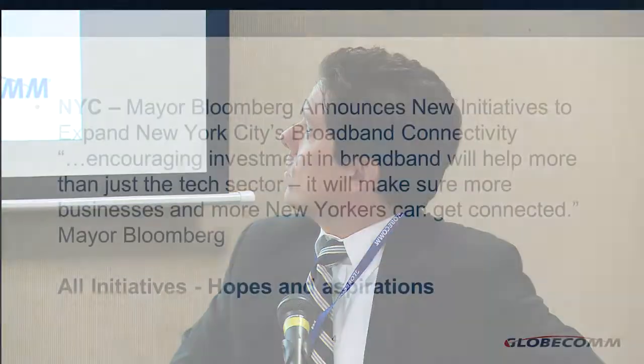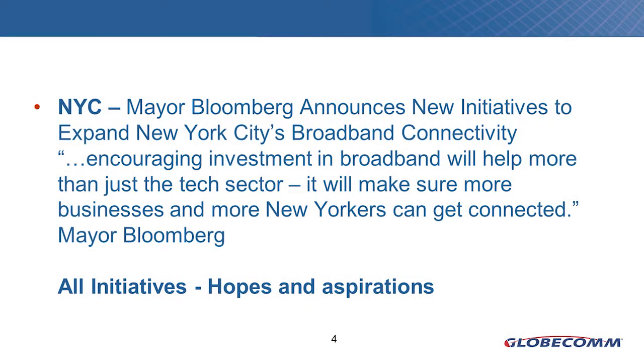And Bloomberg said basically the same thing, the same day or the day after in New York, with a series of initiatives, Connect NYC, Wired NYC. He actually wants to create a rating system for buildings in Manhattan, in the whole city. Sort of like how they give restaurants a rating, like an A or a B or a C. They want to rate buildings based upon their fiber connectivity.